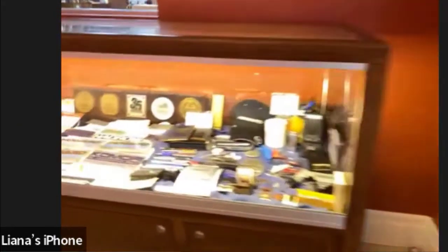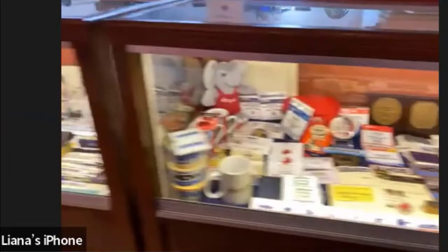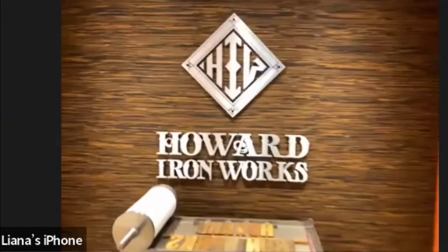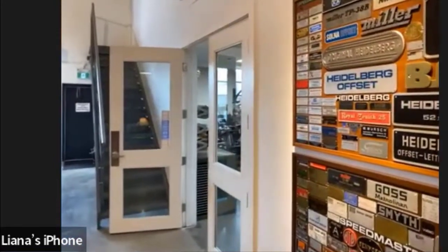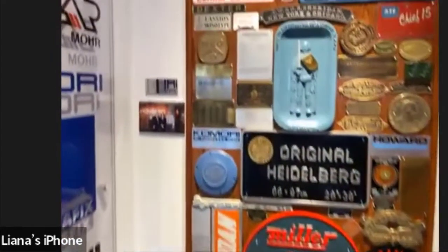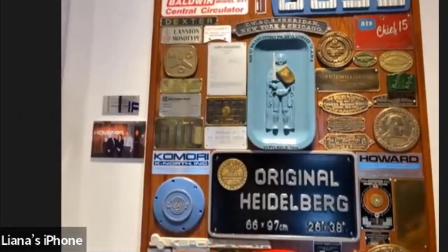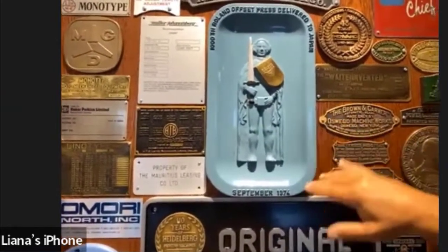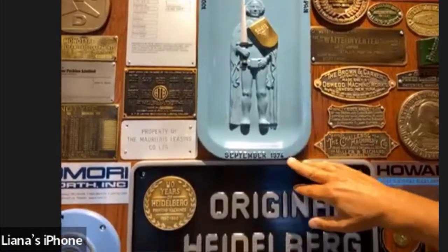We got some curio cabinets here with lots of odds and ends, mostly to do with manufacturers. And we like to keep nameplates. So you'll see on the board here and over to your right, if Liana pans around to the right, you'll see various nameplates from machines that we've had through the shop, or we've been lucky enough to get. This one here, for instance, a very interesting plate. It was on a MAN Roland offset press delivered to Japan. It was the 1,000th press, 1974.